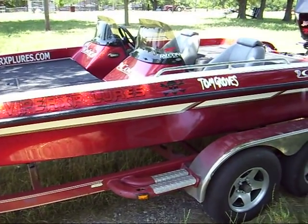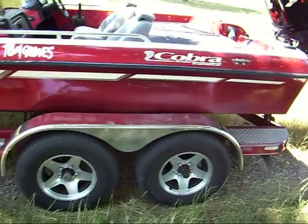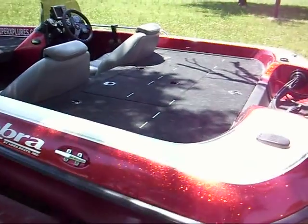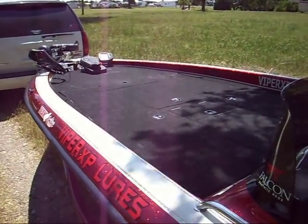On the dash, it comes with a Lowrance 522C, which is an internal GPS. It's also color. The tires are in good condition. The carpet's in decent shape. It'll last you another 2-3 seasons probably. Just depends on how much you're going to use it.